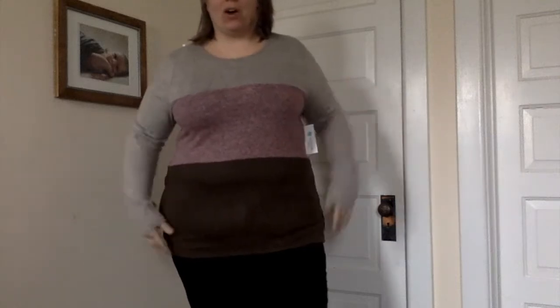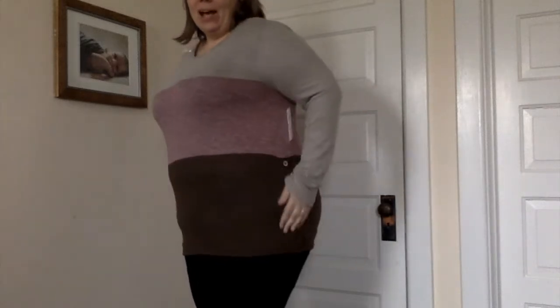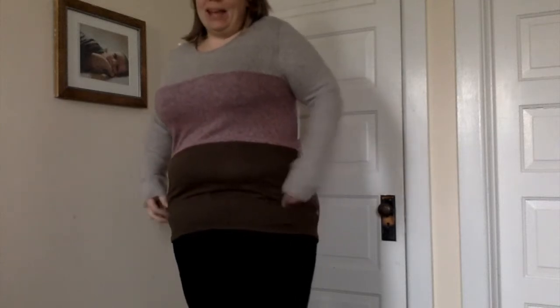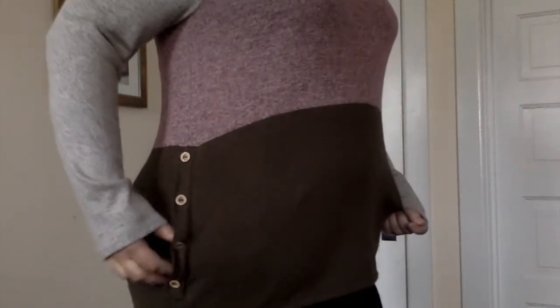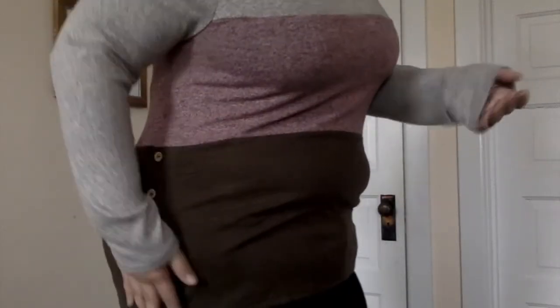So comfortable, perfect length in the arms, perfect length in the body. I don't know about these buttons. Knowing me and how I operate, they're going to get caught on something and ripped off. But I do like them, so we'll see.